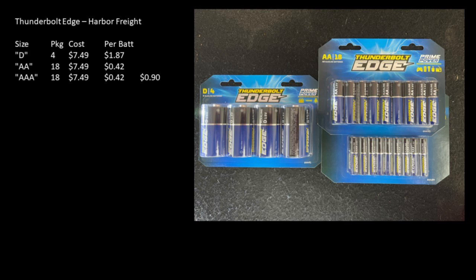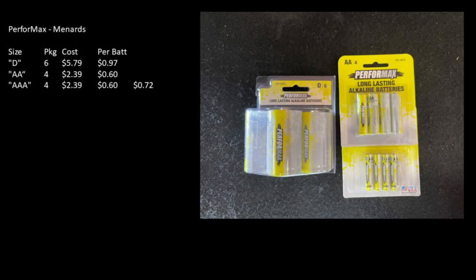Thunderbolt Edge is sold by Harbor Freight. And it came in at $0.90 per battery average. So the Performax battery is sold by a home center in my local area called Menards. And that battery came in at an average cost of $0.72 per battery.